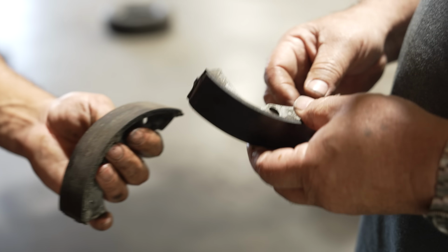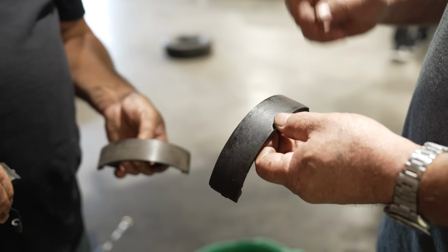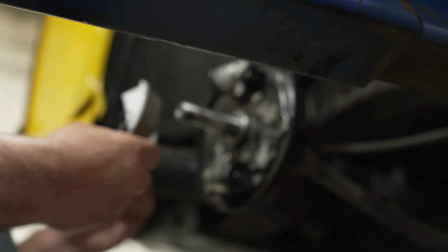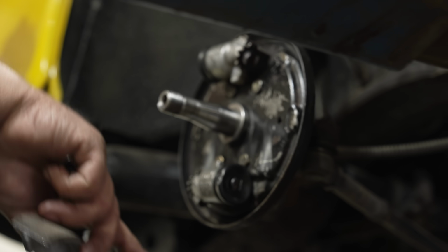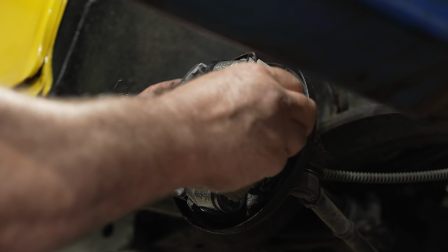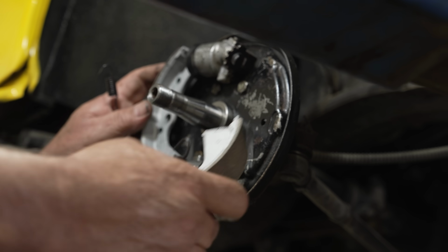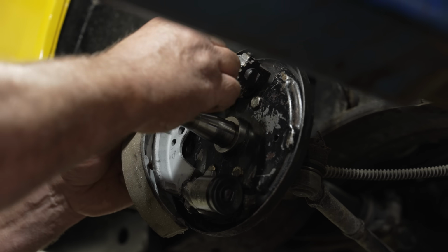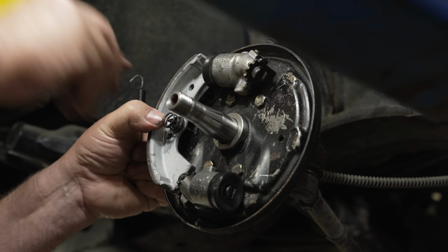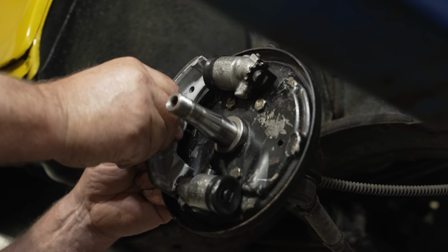Bad, not as bad on my end here. Good, bad, ugly. I see one of these is wide, one of these is narrow. So the narrow one is the top. The wide one goes on the adjuster. The cap on the bottom, cap on the top. I gotta go bionic fingers to install this.